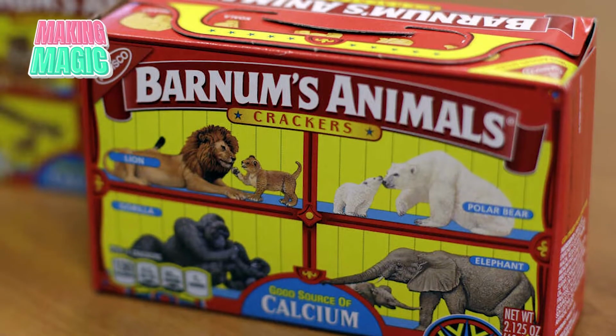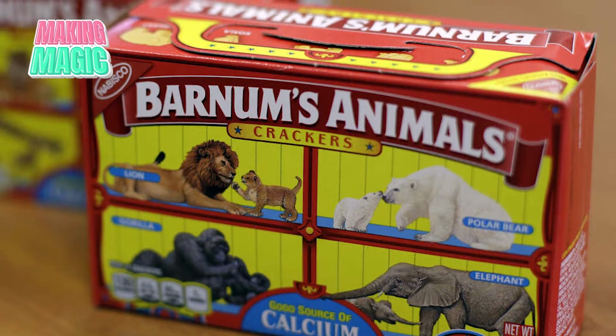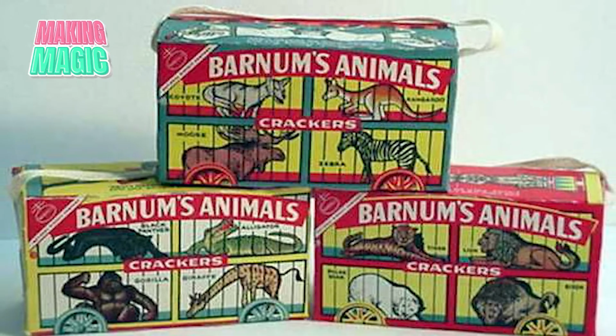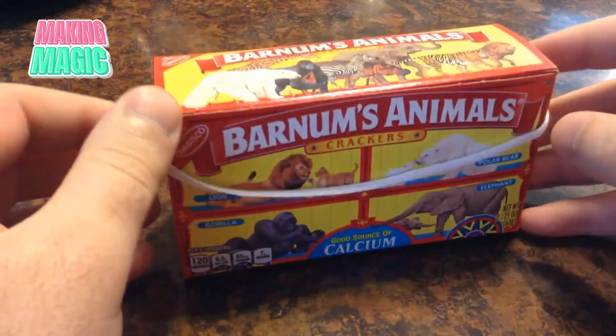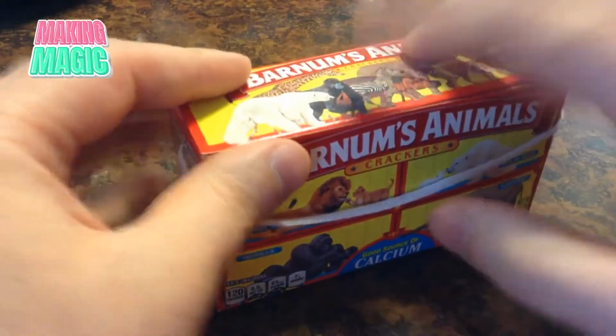Once baked, the crackers cool down before heading to the packaging line. Here, the famous circus-themed boxes await. Each box is carefully filled, sealed, and topped with that iconic string handle. Watching this process, it almost feels nostalgic, as if you're witnessing the creation of a piece of childhood itself.